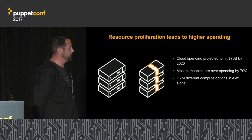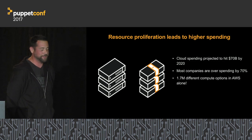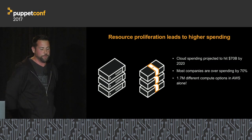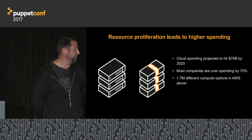In fact, this is a great little stat. There are 1.7 million different compute options to choose from in AWS alone. That's taking availability zones and regions and all the flavors and all of those other things into account. But oh my gosh, that's just compute. That's not storage. That's not networking. That's not anything up the stack. And that's only one cloud.